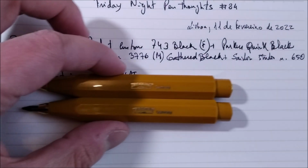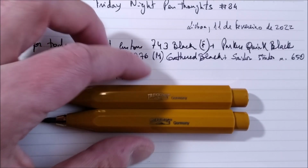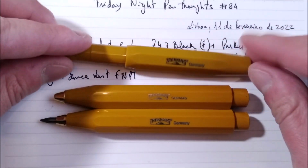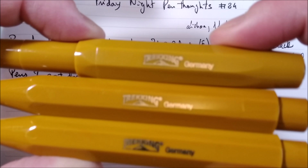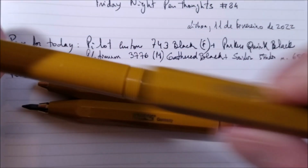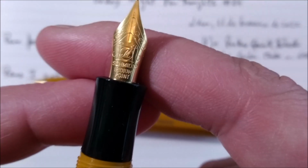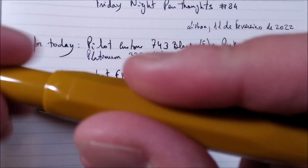And I got this from a friend on the Kaweco Collectors and Users group on Facebook, and she sold me these pencils, and I already had the fountain pen, which is the matching set. You can see the fountain pen here. This one has a black section and the Schmidt nib. That was how it worked back then.